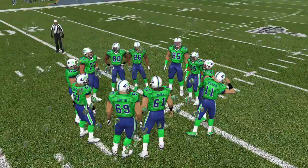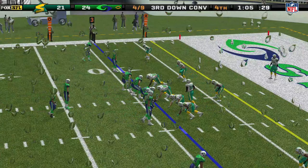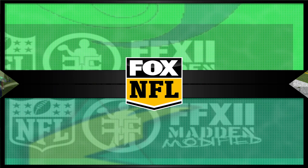Come on, X. Let's go now. Be physical. Drops back with the pass, and he hits his target. Touchdown, home team.